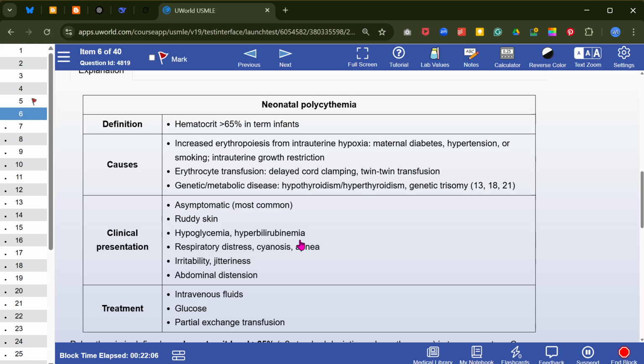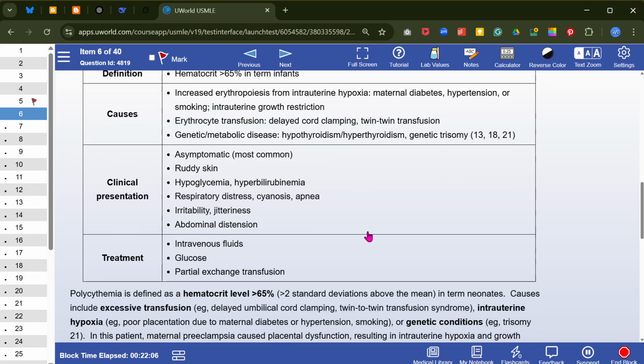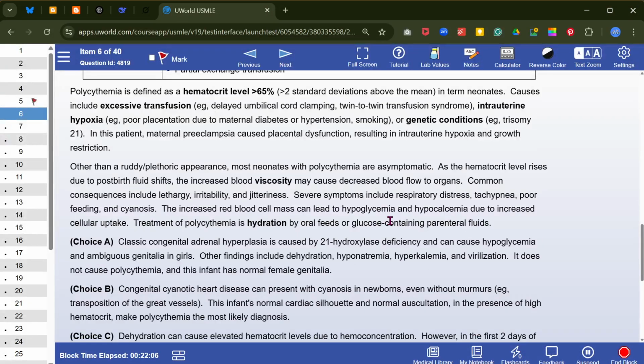Clinical presentation: asymptomatic, most commonly ruddy skin, hypoglycemia, hyperbilirubinemia, respiratory distress, cyanosis, apnea, irritability, jitteriness, abdominal distension. Treatment: IV fluid, glucose, partial exchange transfusion.